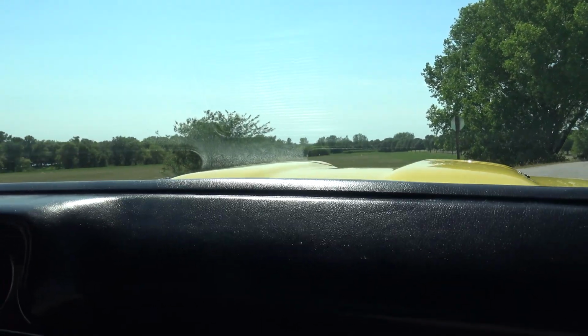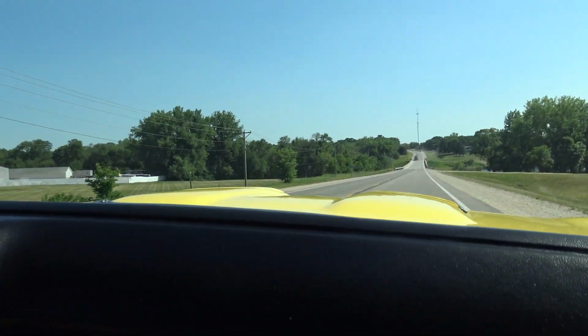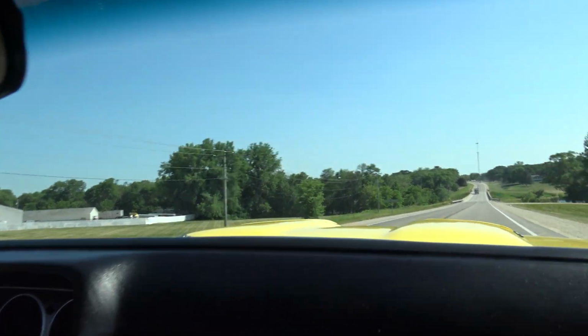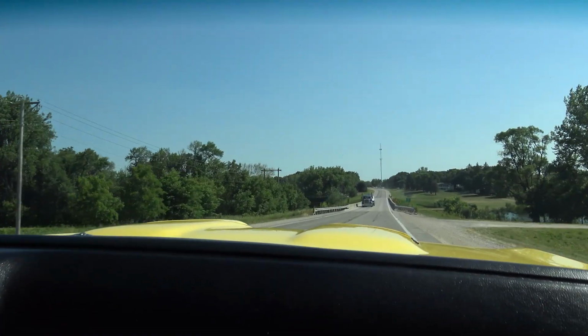I guess the only thing I can fault is the spring on the clutch. You can hear it. It's a little squeaky yet. A little squeak. This thing pulls though.